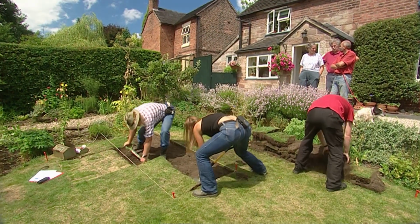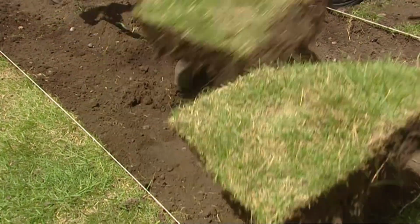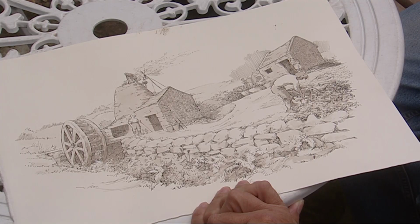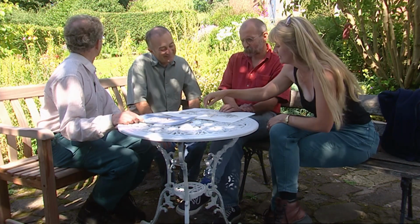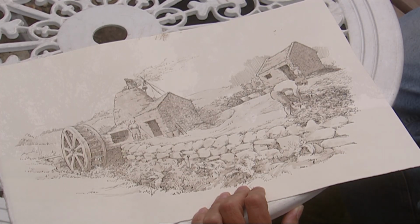While the diggers get busy, I've tracked down the owner of Furnace Cottage, Rob Chapman, to find out why he invited us back. In the best of all possible worlds, what would you like us to find? Well, I'd like us to find evidence of something like this having existed in the garden. It's great having an illustrator in the garden, isn't it? It's amazing. The furnace may possibly just have been at the other end of the lawn where the test pit was, and we're sitting about here. Yeah. And this little stream is still there at the bottom of the garden.